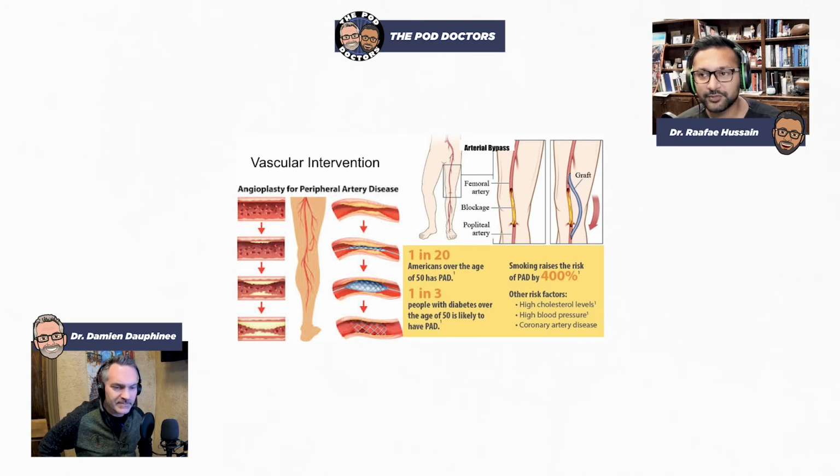Yeah, it's a day in, day out procedure. You have a 1 centimeter tiny little stitch. Right. Smoking raises the risk of PAD by 400%. Yeah. If we can get... I used to keep track of this because it was like a badge of honor, how many people I got to stop smoking, and it's in the hundreds and hundreds. It's probably up to like 500 now over 21 years.